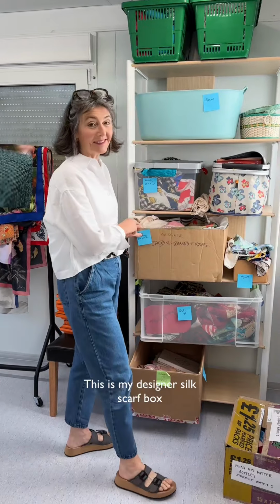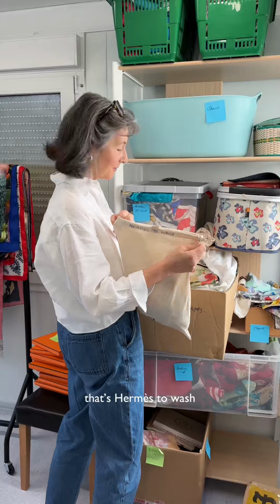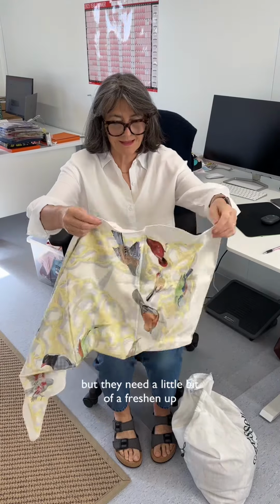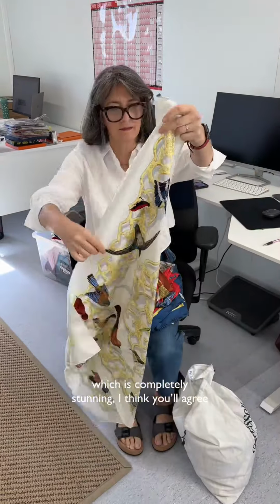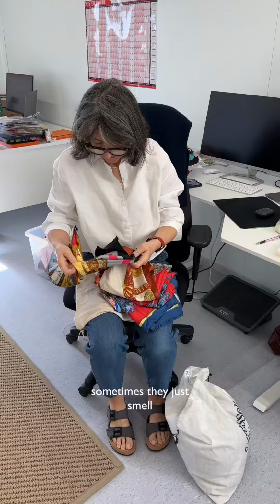This is my designer silk scarf box. I've got it filed, as it were. That's HERMÈS to wash. A lot of them aren't what you call dirty, but they need a little bit of a freshen up. That one, which is completely stunning, I think you'll agree, just had a tiny, tiny little mark somewhere. Sometimes they just smell of other people's wardrobes.